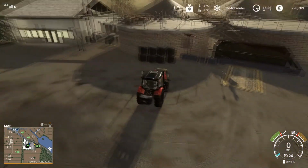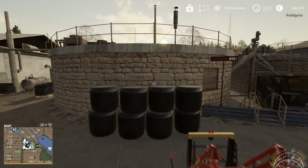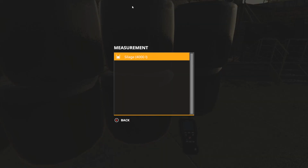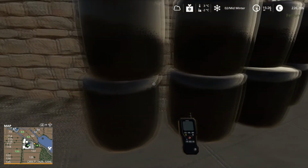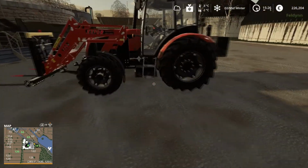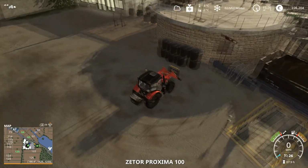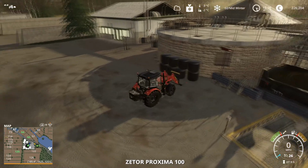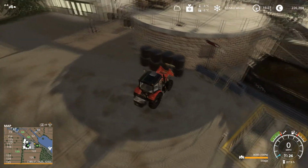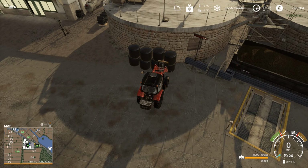And now we are going to, in fact, before I stab them, let me just check. Yes, it is now silage, and it should all be silage. It is. Lovely job. Okay, well, let's get this in there as well. There should be space. Yeah, it's down to 5,000 odd litres processing, so that's good.